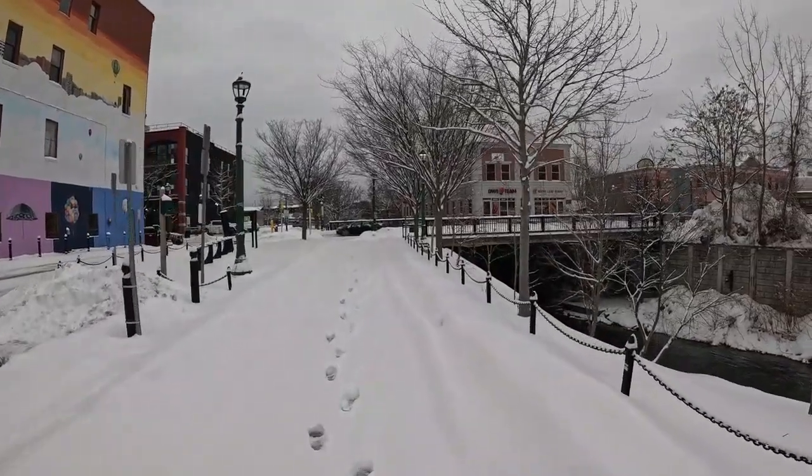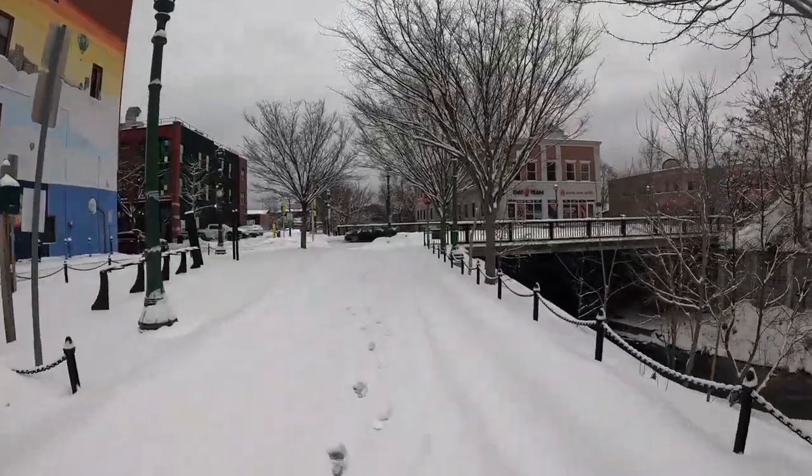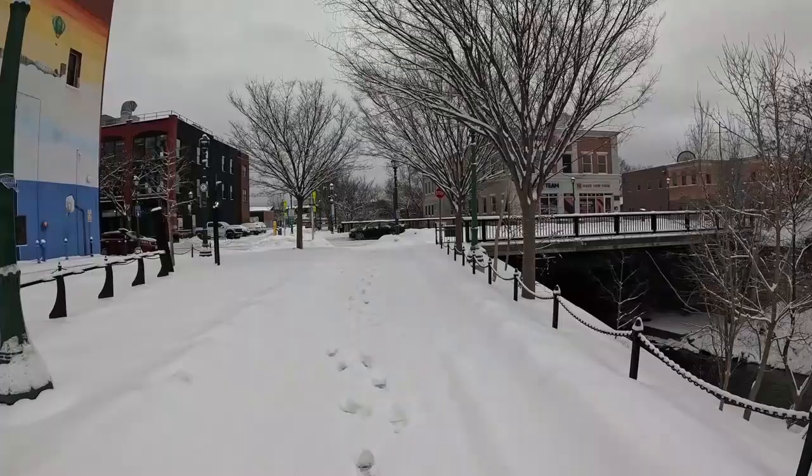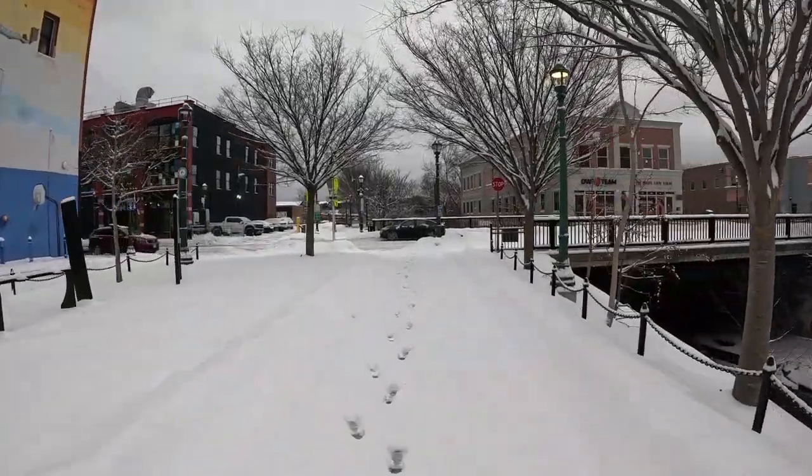Alright folks, this is where we're going to end it. I might walk over to that road trestle. Yeah, I want to see what's up ahead. But this is where we ended last time.